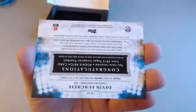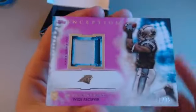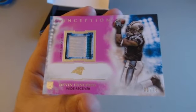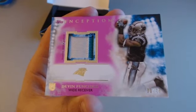And we will end with a Panther, Mr. Funchess. Yep. A two-color rookie patch, 275. Carolina is our Arden Pitch, 511.